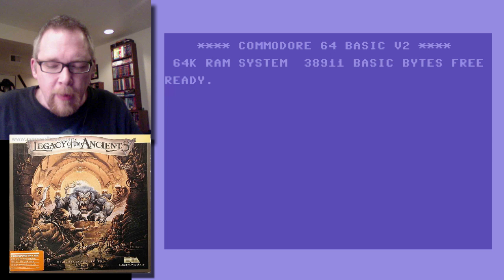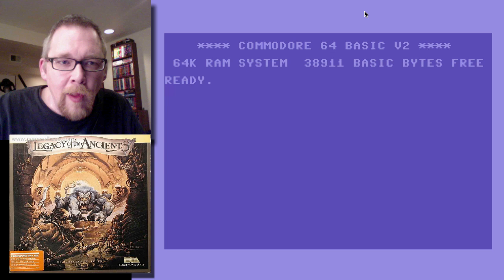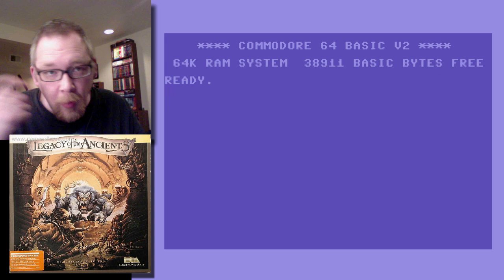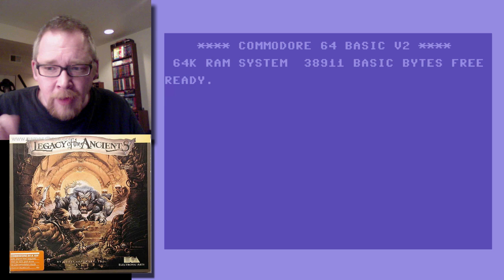I got a couple of notes for you to help you out if you're looking to play Legacy of the Ancients on any sort of modern emulator. Number one, got to keep a lookout as to whether your emulator is running in PAL or NTSC mode. Here you can see in Vice, I have options under Model and Video Standard to make those selections. You're going to find most of the ROMs you find out there are going to be one or the other. More often than not, PAL. Any D64 or emulator disk image made of Legacy of the Ancients that I could find was always in PAL mode.